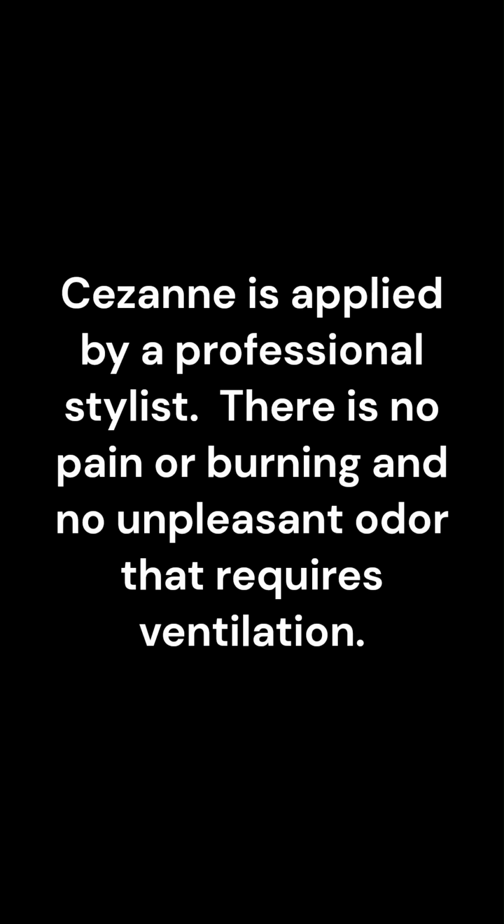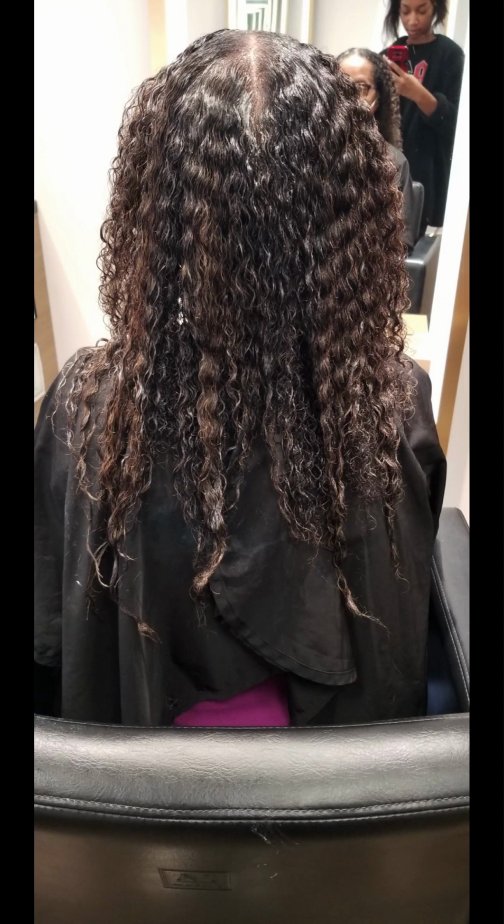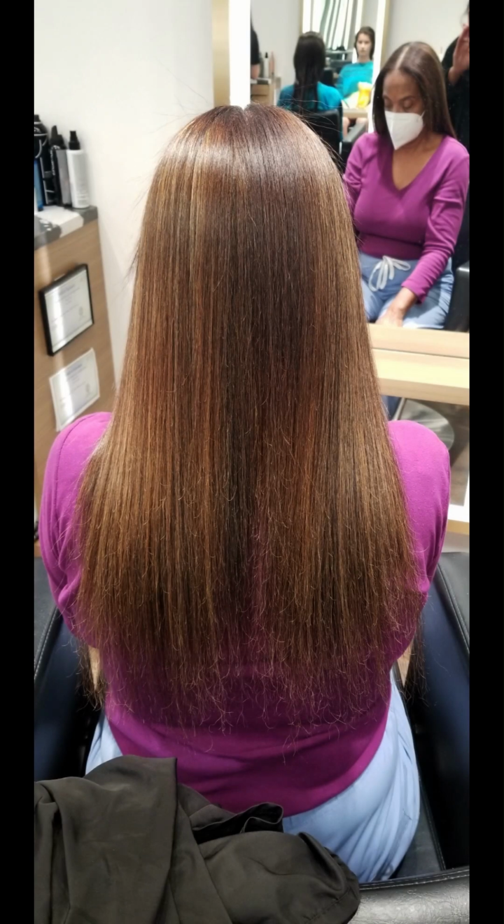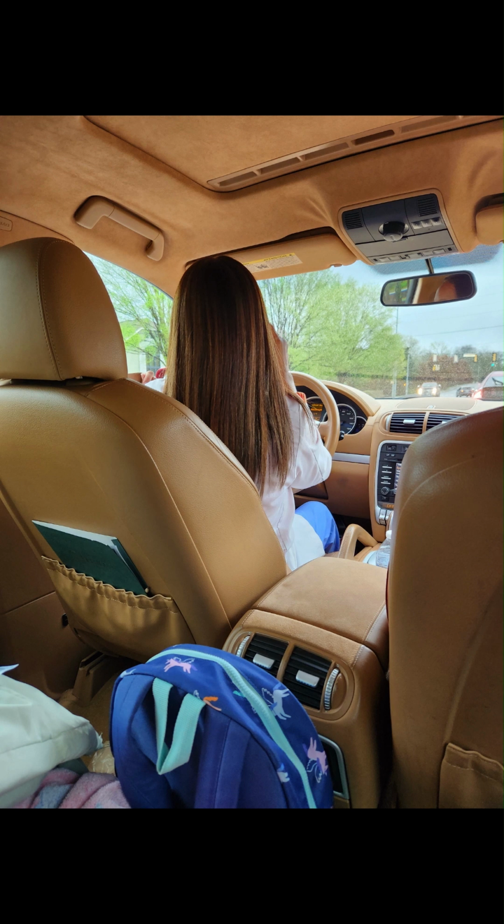So Cezanne is applied by a professional stylist. There's no pain, there's no burning. This is my hair with the Cezanne product on it. Unlike a relaxer, it's not thick, it's very clear, but it immediately begins to relax the wave pattern of my hair. And this is after it's been blown dried. This is after it's been trimmed, and it's been flat ironed, which is part of the process.